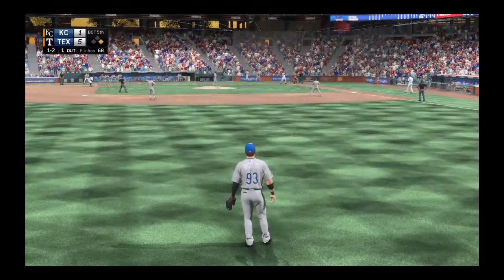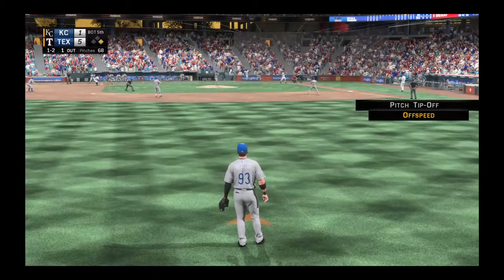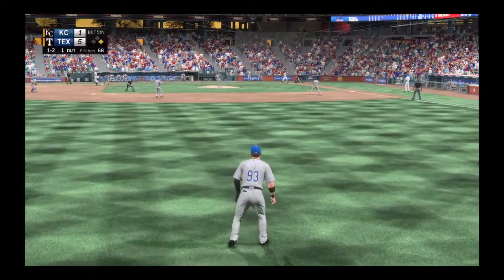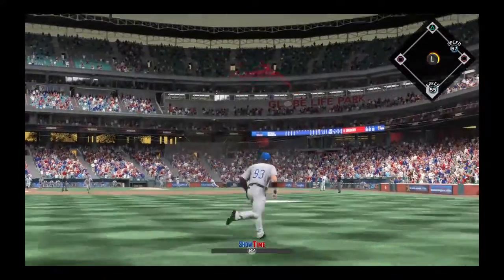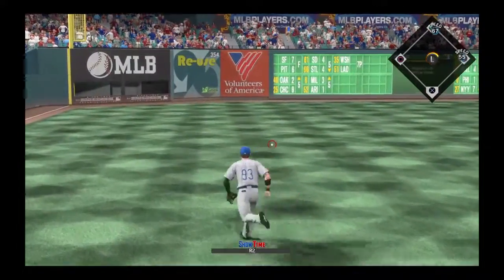Hey, we got one out here. At the plate, Joey Gallo. He was drilled by a pitch his last time up. And he knows there was no real intention to hit him right there, but that doesn't make you feel any better to get hit. And he'll be looking to get some revenge right here. And that'll get down for a base hit.